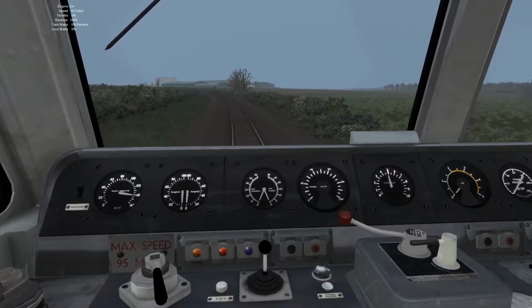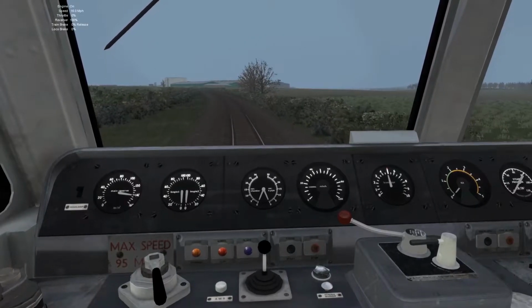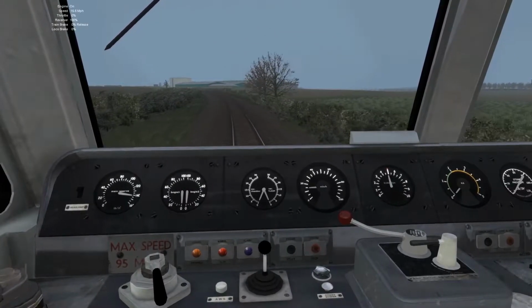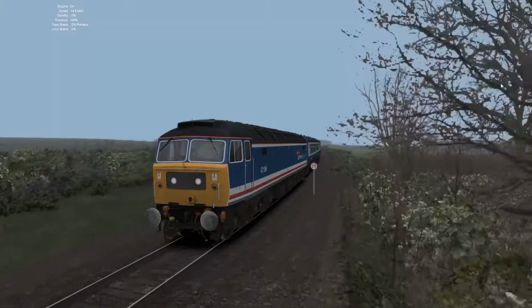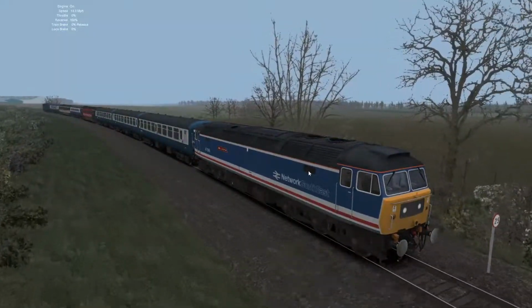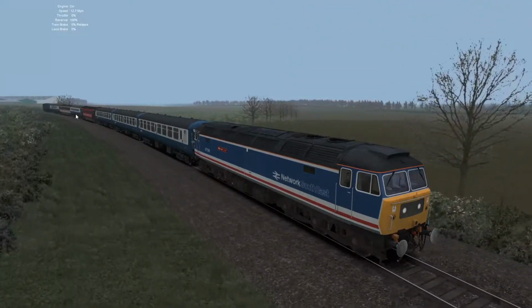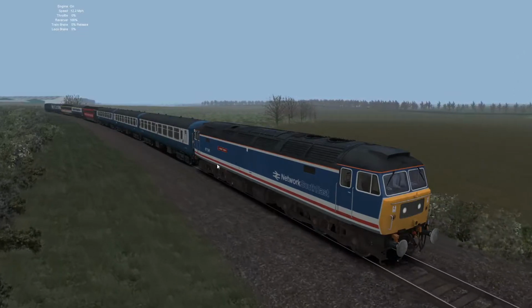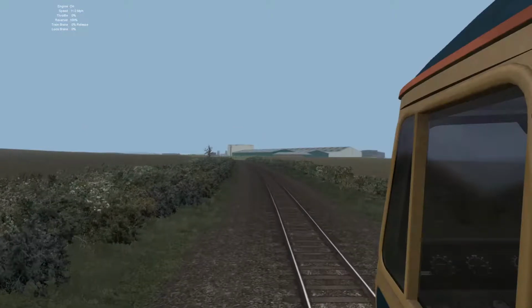Now, the good thing about this scenario, and I think this is what makes it more interesting to drive and why the QG model drives really nicely on this, is because we have 47596 Aubrey Festival on the rear, but we also have seven Mark 2 coaches. So it is really quite a load.